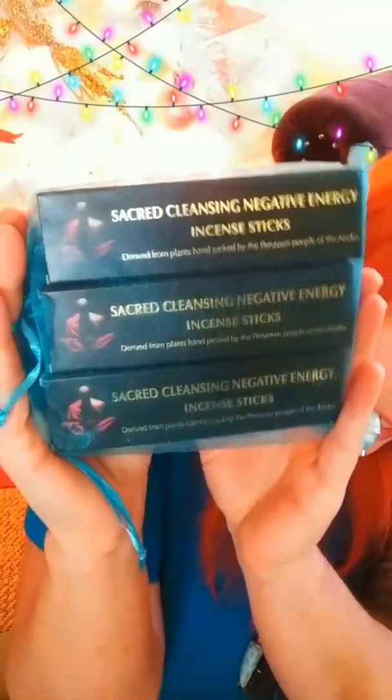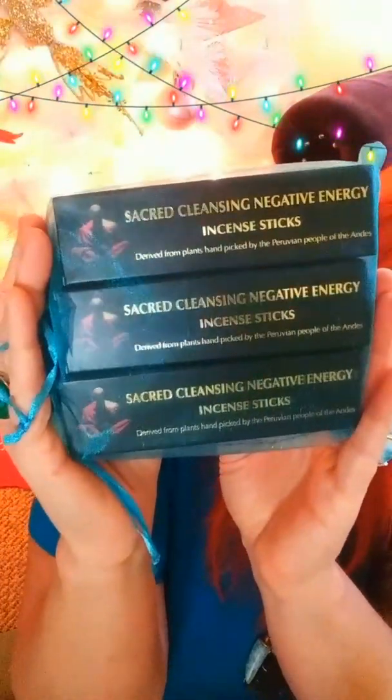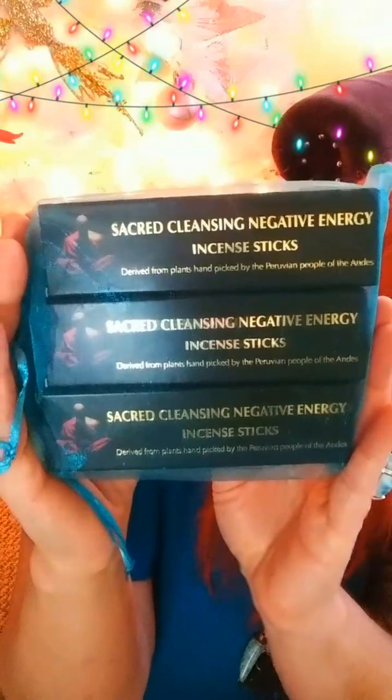Okay. And then we have sacred cleansing negative energy incense sticks. I wanted to order this. And there's also another card in there as well. I wanted to order these separate because I have the Moldavite, Palo, the other sticks, which I dearly love. These are the ones I've been wanting to get. So I'm so happy. Oh my God, it comes in this package. And then some more sage. Beautiful. Thank you. Thank you, Mark.